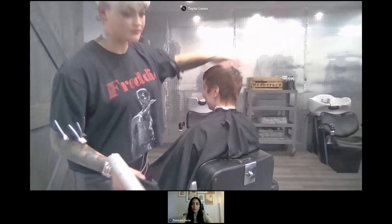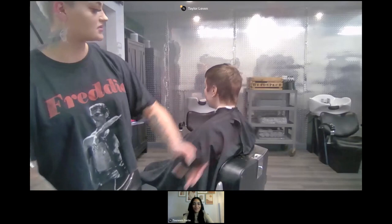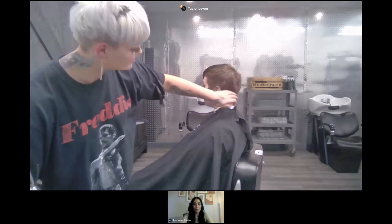Cute. You see this weight built up in the crown here and a little bit of this cute little pieciness along the neckline. I'm loving it. The softness and the sideburn.